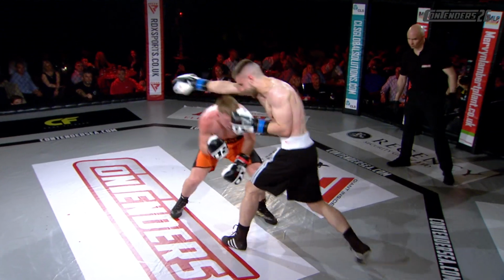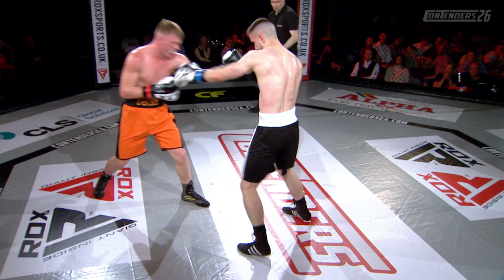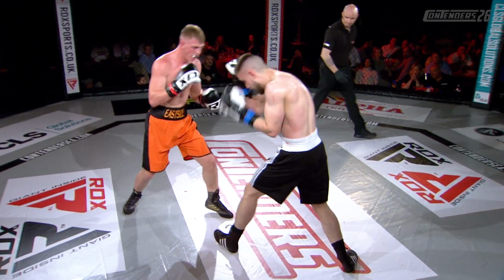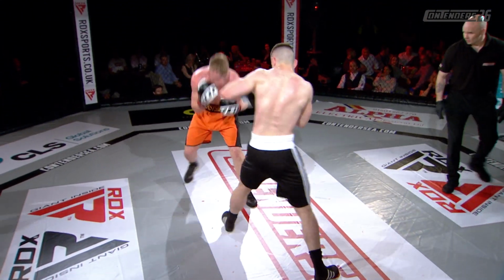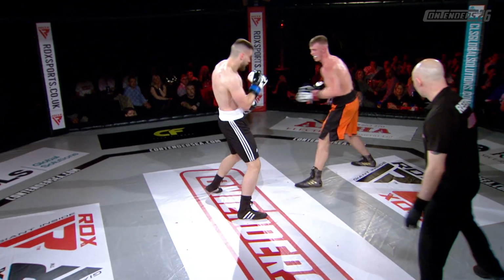Nice right hand there from Lincoln. Let's see more of those. He's got to disguise them, however. Start thinking about punches in bunches, use the footwork, and not just be static in front of Higgs. Both just trade left hooks. I think Higgs just had the better of it.